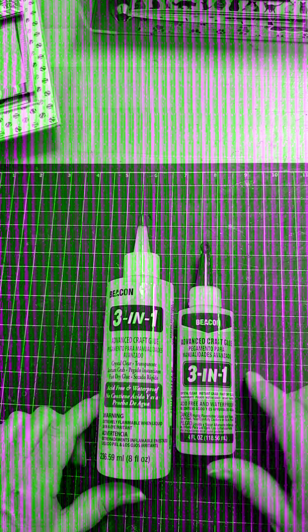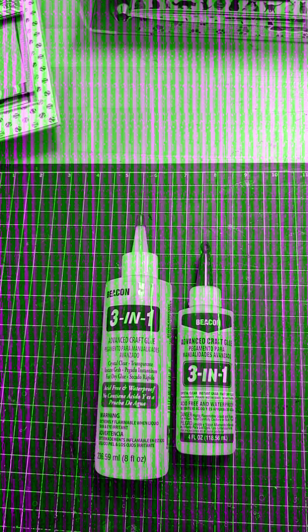So I just wanted to take this moment to discuss Beacon's 3-in-1 glue for you. Beacon's 3-in-1 glue. This glue is my favorite go-to glue. I've stopped using tape runners basically because I do everything with this glue. I make a lot of mini albums, as you can see. I made all these ones that I just showed you.